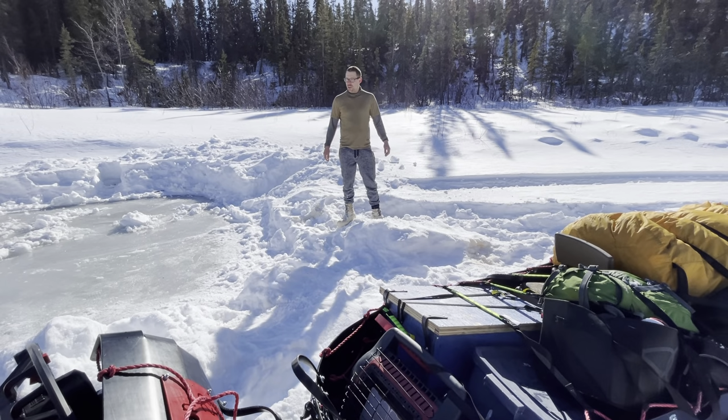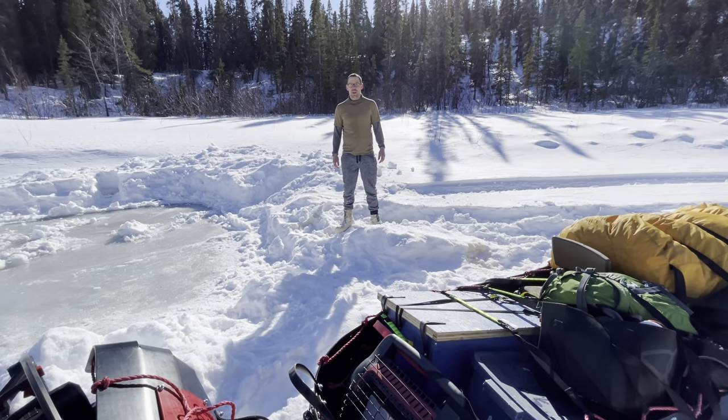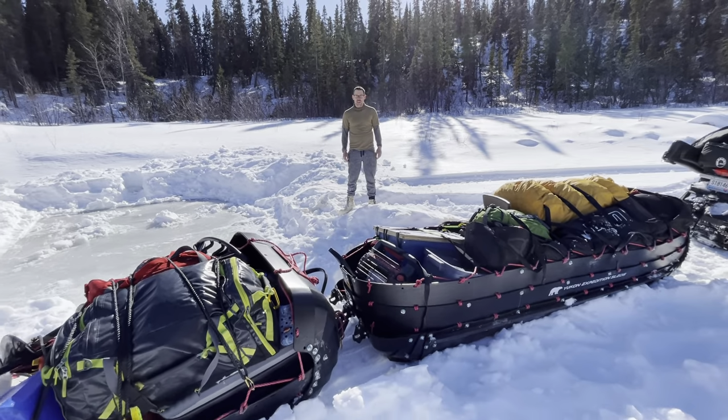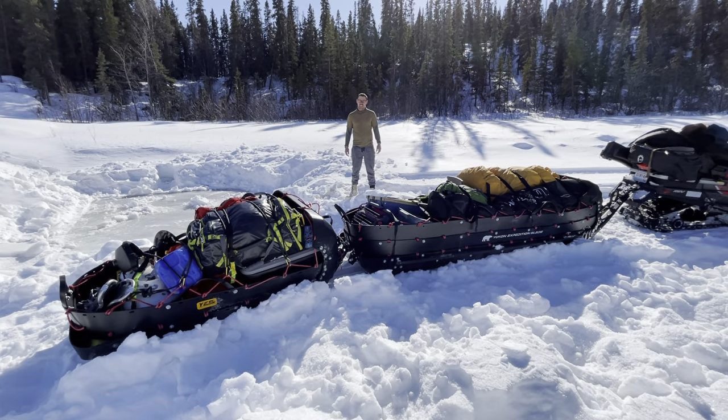If you are a hardcore ice fisherman, or even a softcore ice fisherman like me who just likes to be comfortable, the Yukon Motherload is where it's at. Everything you need to be comfortable in one trip, leave nothing behind, and actually enjoy fishing for once.